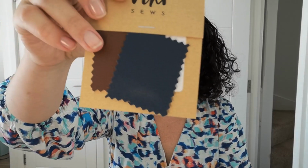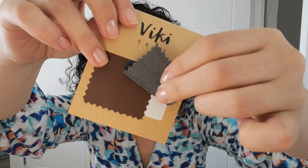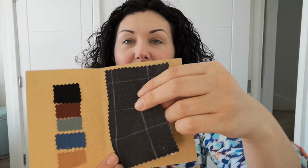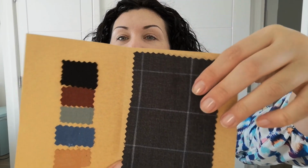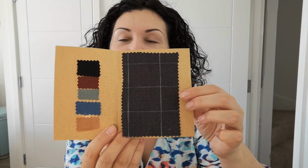Then the second tester I've got is for eco leather, I think, or faux leather. It's quite nice. Only two colors here, but I'm sure there will be more in there. Then this one is like a suiting fabric. The colors there. I do quite like this blue. I think it looks slightly different on the website, but that's why I like ordering swatches, because you can always see for yourself.